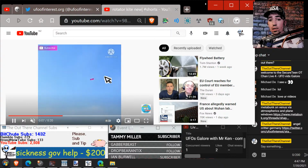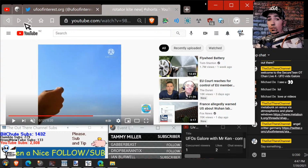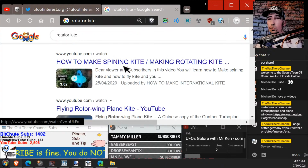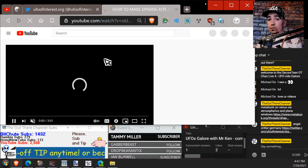That one looks like the cylinder. No, it's not the right one. No, it's this one here. They call it the spinner kite, or spinning kite. This is probably the one.